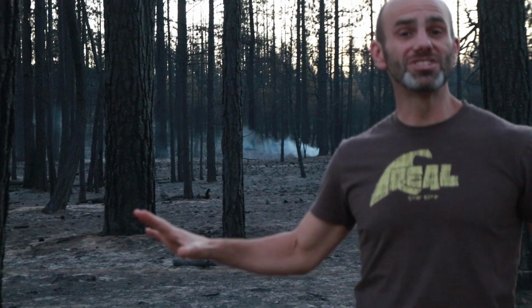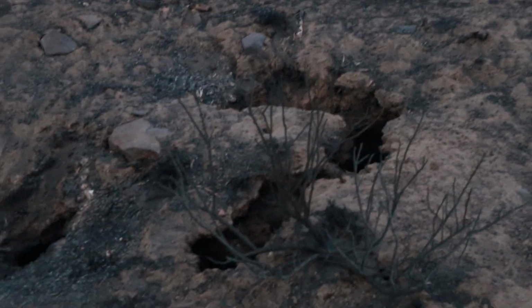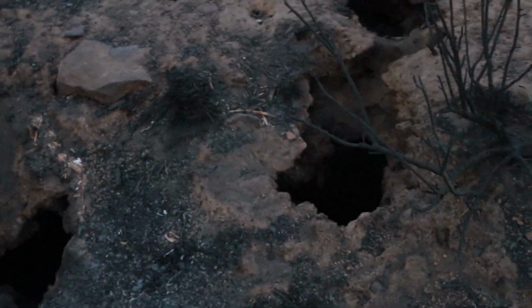We're here, and there's been this big fire in the region. It's reduced this forest to ash. It's still burning behind us. I'm out here with London, and we're hiking looking for caves in the region. And we just thought this was interesting.